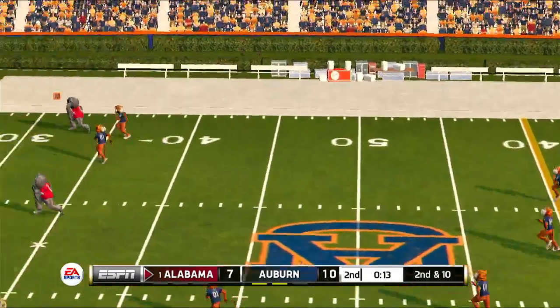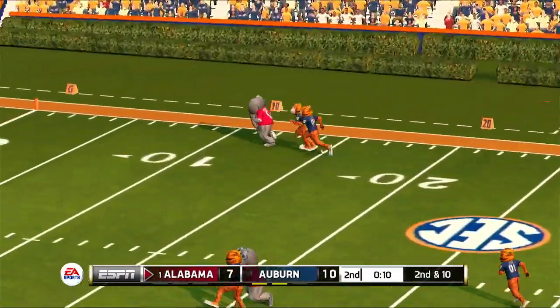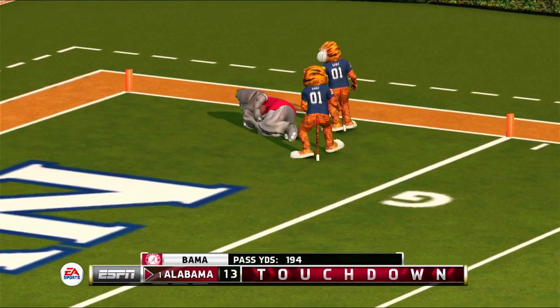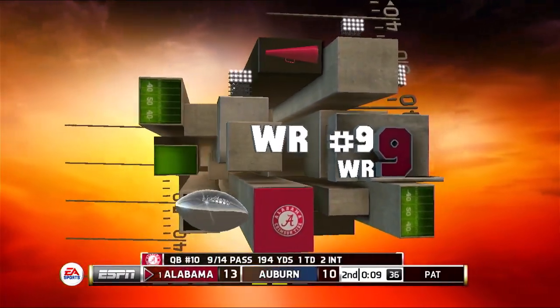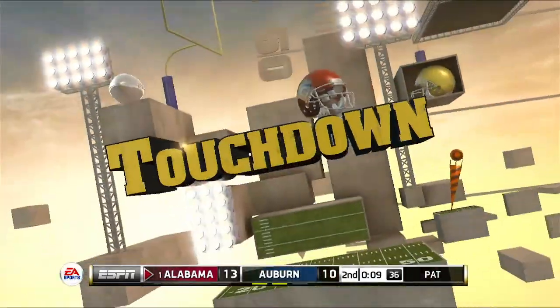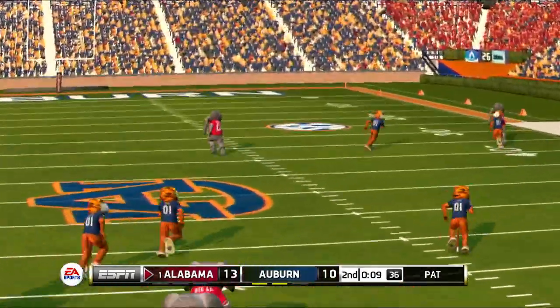He wants it all, going long. Caught by the sophomore. Touchdown time. Nicely designed play to the wide receiver, and it got him six.